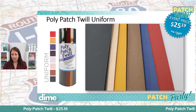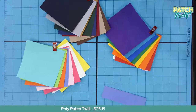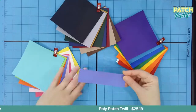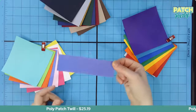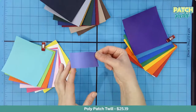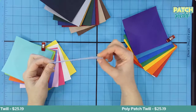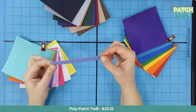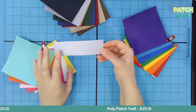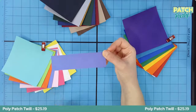So let me show you under my camera the Poly Patch Twill, so you can see exactly why we love it. So I've got our colorways separated out here, and I have this one little piece, and this is what I want to start with. So this is one piece, and you can see I'm holding it by one end, but it's not drooping. It is a flexible, firm fabric, but it is by no means extremely thick, which is what you want. So I know it's hard to tell on the camera, but as I roll it over there, you can see that it's not super thick. But because of the backing that is applied to the twill, it makes it a nice firm fabric that is going to hold its shape when you stitch your patch. And that's exactly what we want.